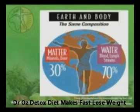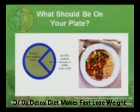So in summary, the earth is 70% water and 30% land. Our bodies are 70 to 80% water and 20 to 30% mass. So doesn't it make sense that our plates should be 70% raw, water content rich, alkaline foods? The goal is to get to 70-30 with your diet. All right? This is what your plate should look like. If you're there, great. If not, work up to it over time.